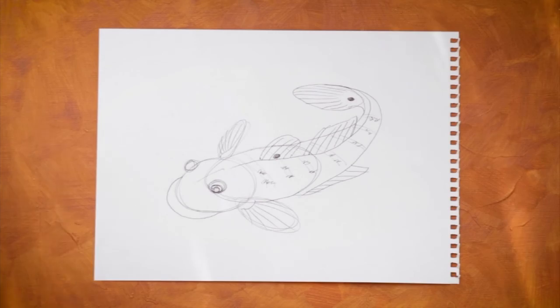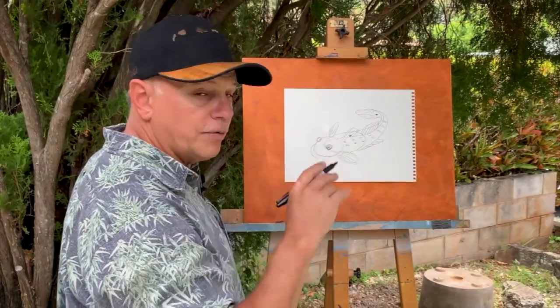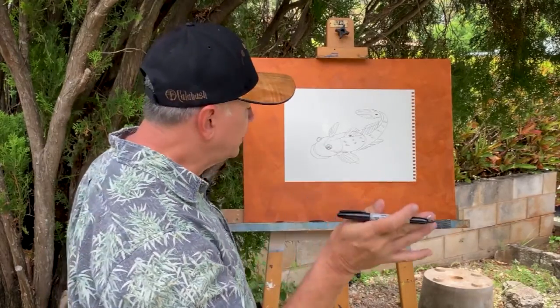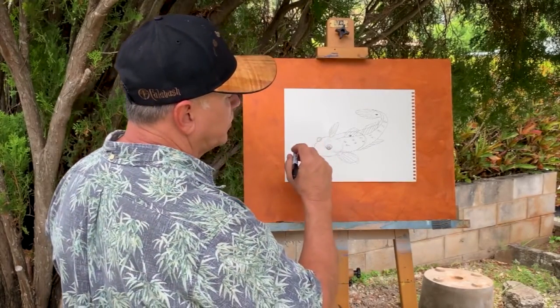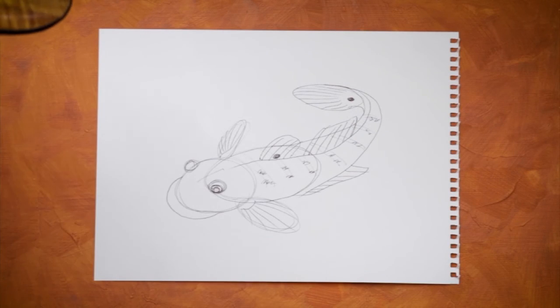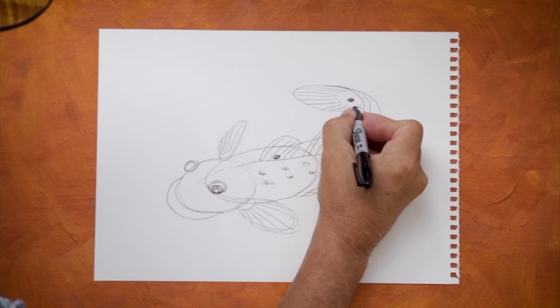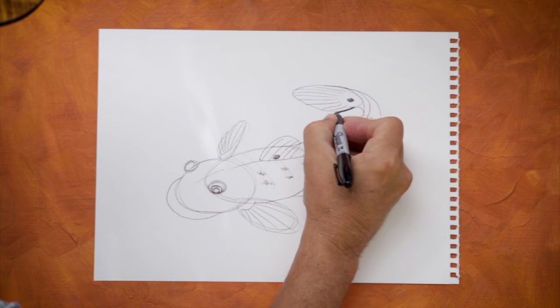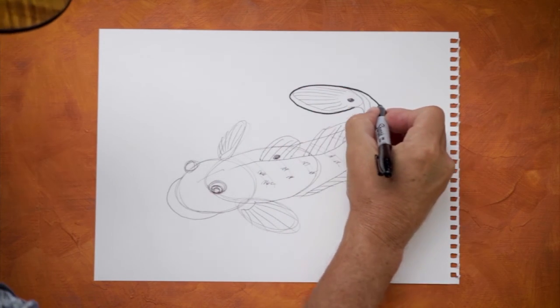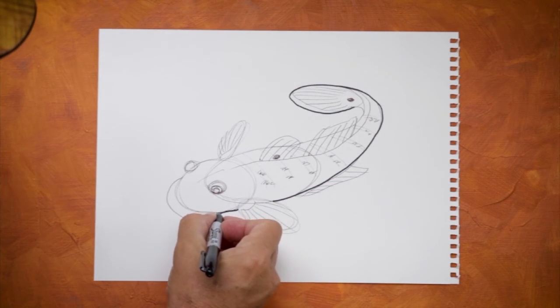Now that I've got the o'opu nākea formed up and drawn out and put some detail on it, I'm going to go over with a bigger pen so you can see it even better. And this time I'm going to just keep the lines that I want and disregard the ones that I don't want to emphasize, okay? So I will start right here at the bottom of the fin, the tail fin. Then I will continue to the head.